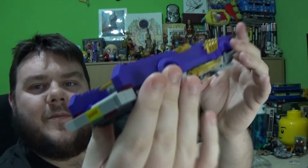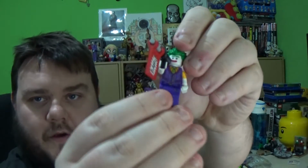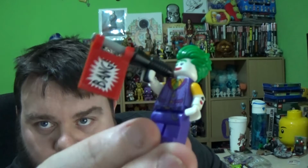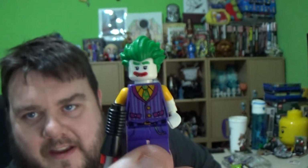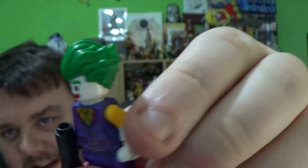Yeah, can't wait to see what comes next. I know Harley's going to be the final figure, because the minifigure for set two was the Joker. Bang! So, set number three is going to be Harley, but look at Joker here.